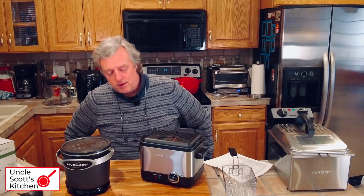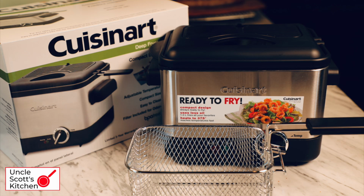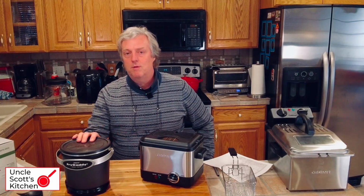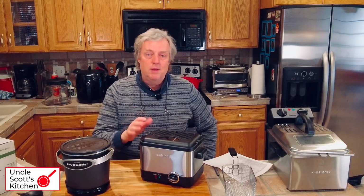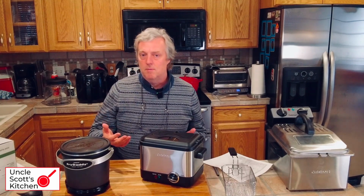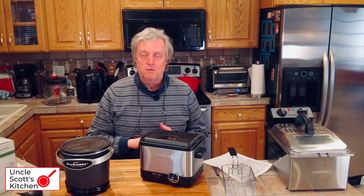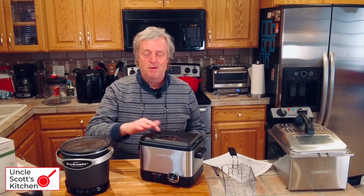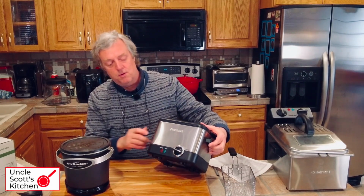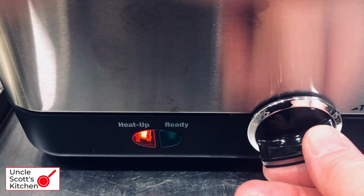Now the Cuisinart, on the other hand, has quite a few more features. It costs $52, so roughly 25% more than this one, but in real terms, $10 to $15 more. So if you're on the economical end of the market, I know money's tight these days with the hyperinflation. If you've got $40 or so for a fryer, that's in this range. This one's $50 or so. But you get a lot more features for it. The main thing here is you get an adjustable thermostat. You get some temperature control.